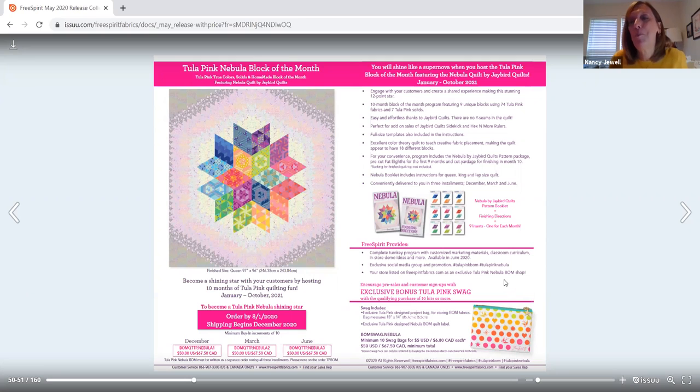An exclusive bonus swag project bag designed by Tula. Perfect for storing all your fat eighths as you go from month to month, for taking to class, or maybe you have an RV and you're gonna sew in your RV, put everything in your project bag. Plus an exclusive quilt label designed by Tula. I'll let Sharon talk about the quilt.